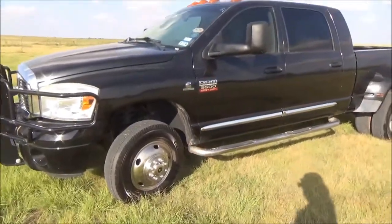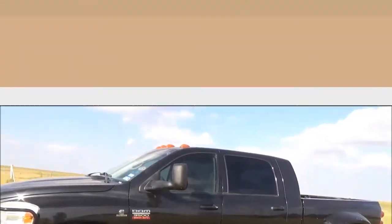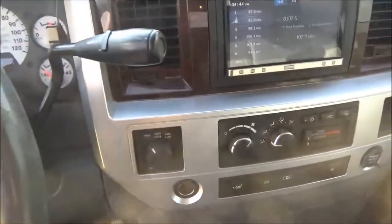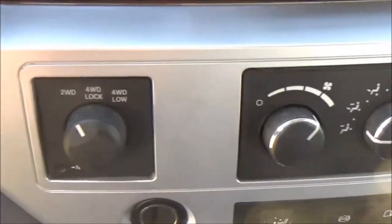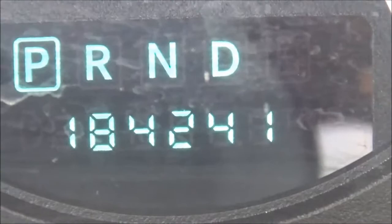Be used until it's sold. It is a four-wheel drive. It has cruise control. Currently has 184,241 miles. Cold air.